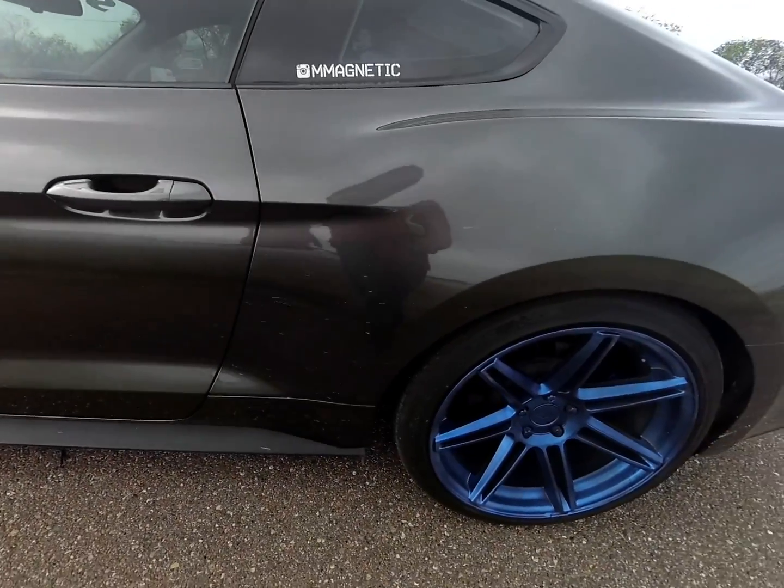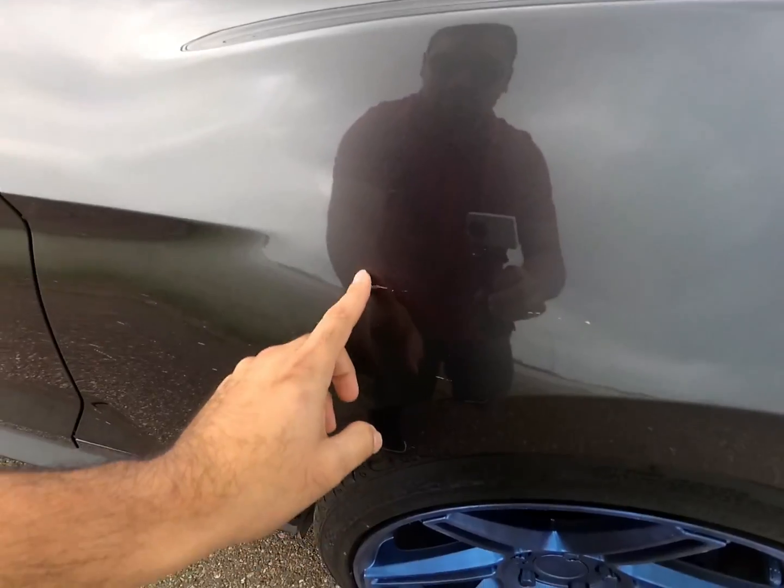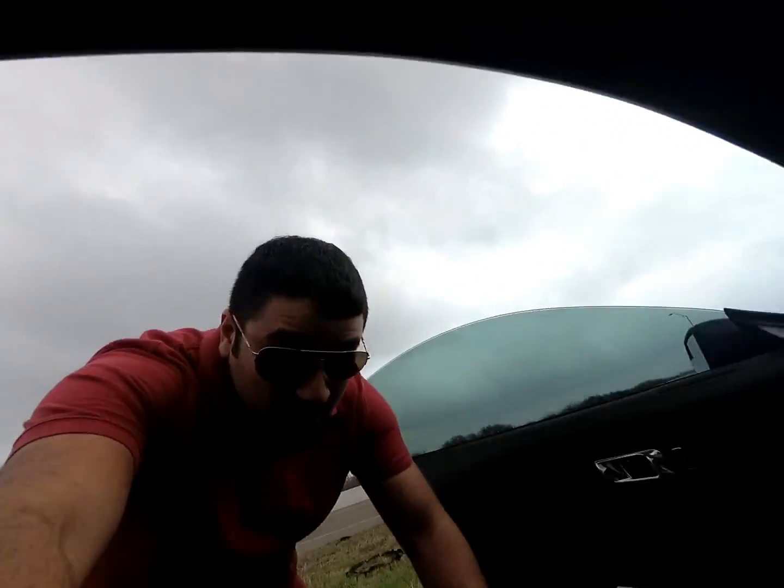So I'm going to be cleaning this off. As you can see, it's got this mud. I'll be cleaning it off. I advise you guys not to do that with just water and wiping it down.